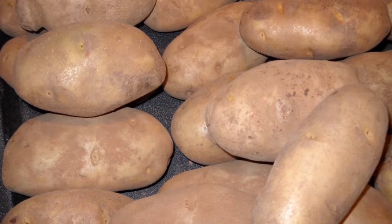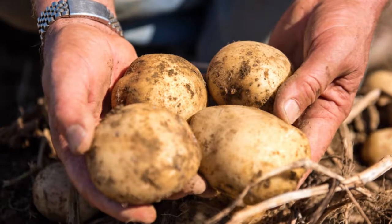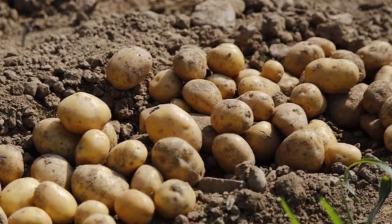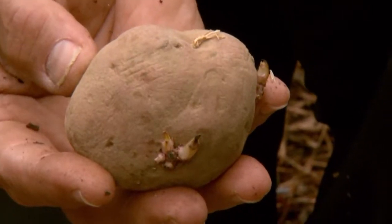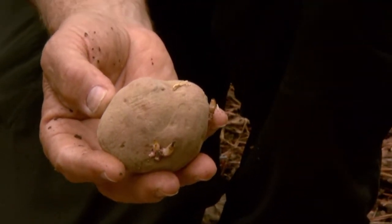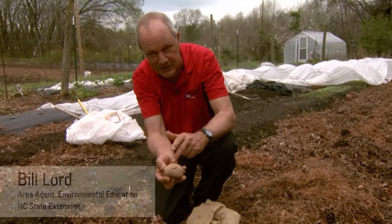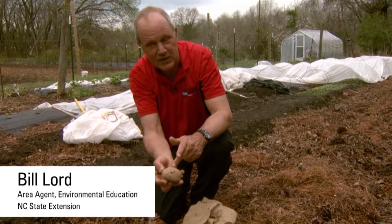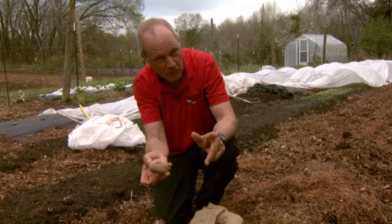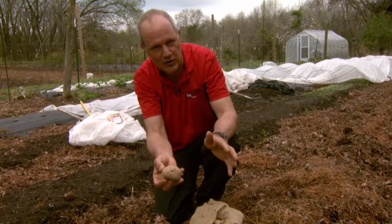Now, the Irish grew a lot of them at one time because potatoes like cool, damp climates, which is what they've got there. And they became dependent on them. And then a disease came through called late blight and wiped them out, and they had the great Irish potato famine. And a lot of Irish people moved to the United States because they were starving because they depended on these things. And the disease took them out. Now, we have that disease in North Carolina, but I'm going to tell you some tricks to avoid it and also show you how to grow a good crop of potatoes in your home garden.